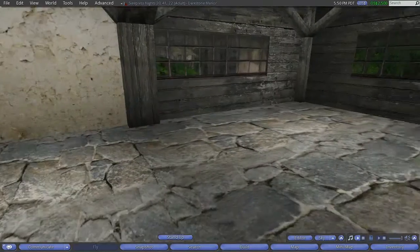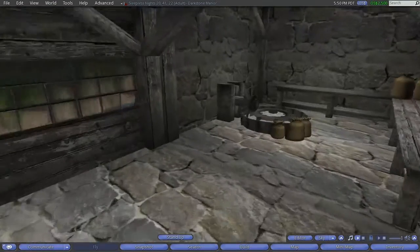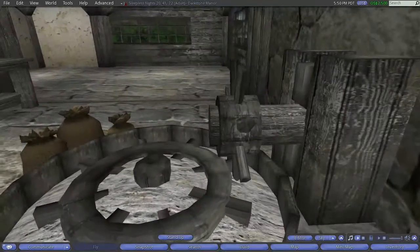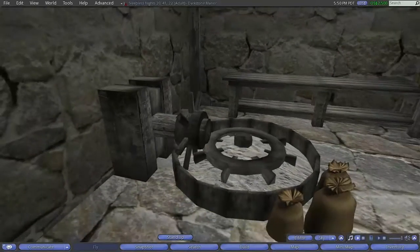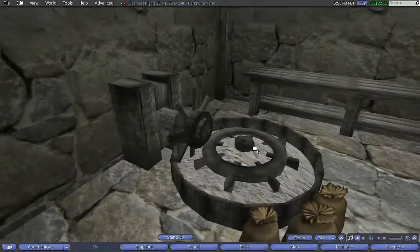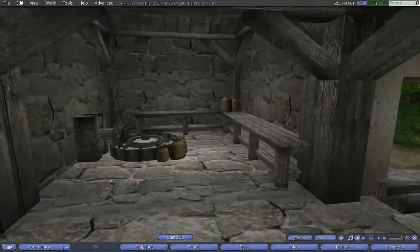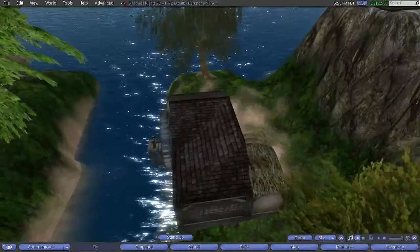So obviously this sim owner is holding themselves to a pretty high standard. Oh, this is excellent. Not only do they have the wheel outside, but they actually have a working gear system in here showing the grain being ground. That's really good.